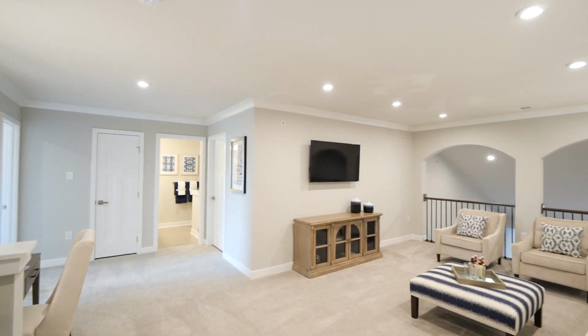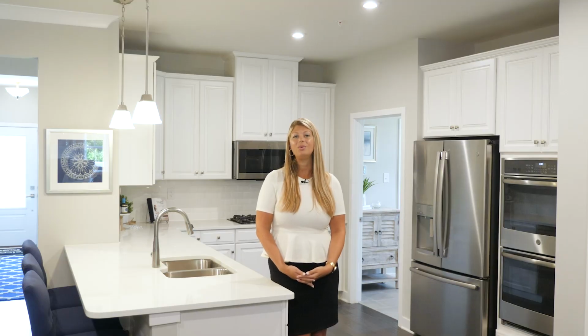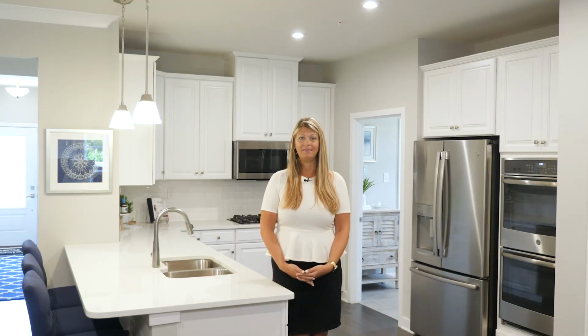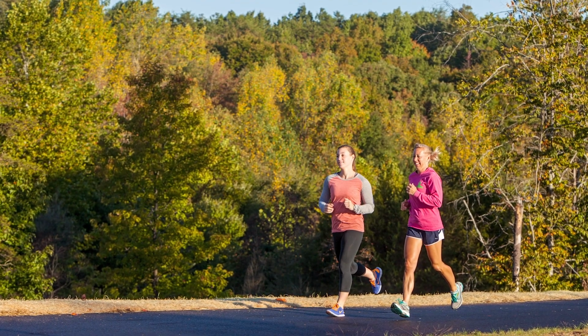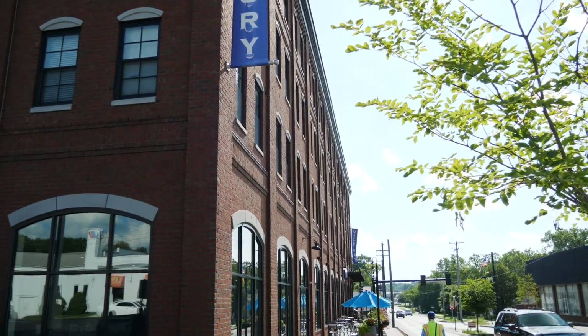Plus, a brand new home won't require repairs and renovations like older homes do. You'll enjoy peace of mind that comes with a 10-year structural warranty. Neighbors will become friends at the community tot lot and walking trails. And there's a planned trail that heads right into downtown Kennett Square.